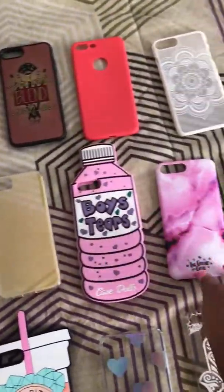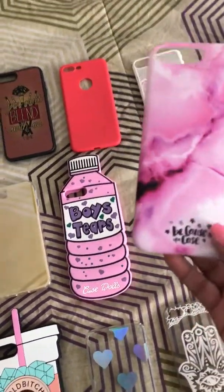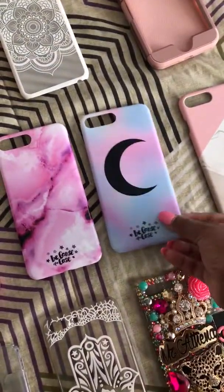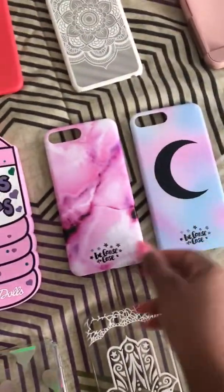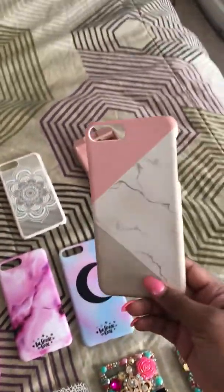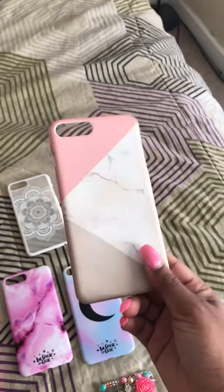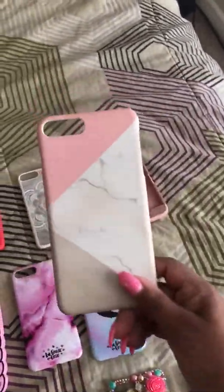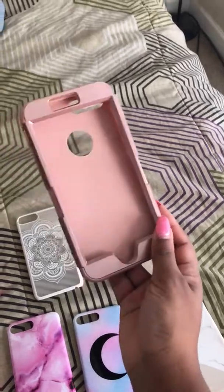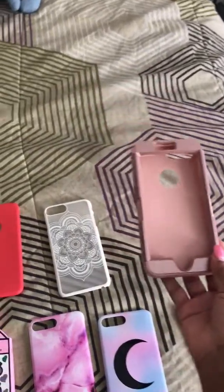And then I have Because of a Case. Well, actually, these two are Because of a Case. I have this moon one and this cute little pink marble one. Then I have another marble one that I got from Zaful as well. This is a cute case. I love it. Oh, wait, actually no, this isn't from Zaful. This is from AliExpress. And then I got this from Amazon. This is a hard case. I like it, but I don't really wear it that much.